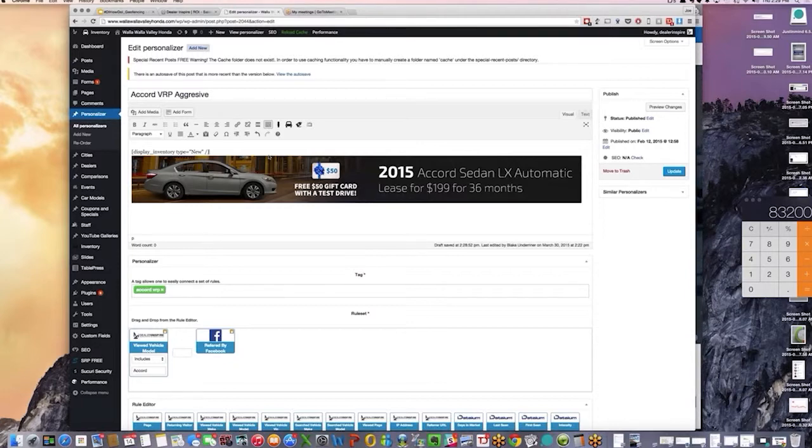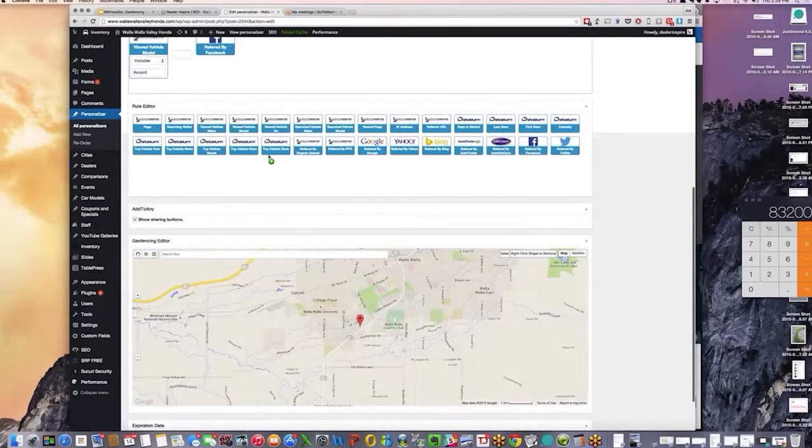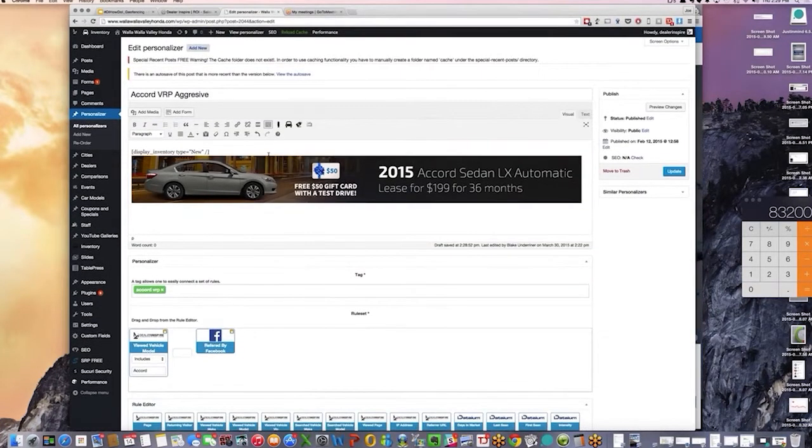Yeah, I'd say Personalizer is one of my favorite projects, and it still boggles me how much you can do with this. There really is no limit.